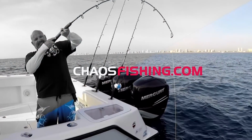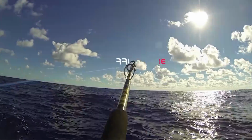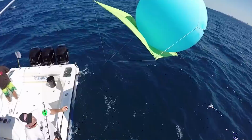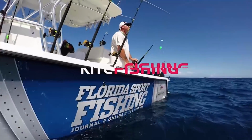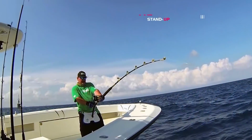Another one on the jig. Woo! That's grouper dynamo. Yeah! How's that for a sea monster?